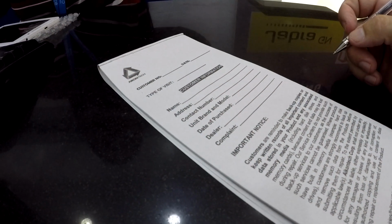Fill this up for the process. Okay, so the way it works here, it's 200 pesos, you said? Yes, it's 200 pesos for it to be evaluated. They're going to take it and their technician's going to look at it and they'll give me a quotation on what they believe the fixed cost is going to be on that. So I have to leave it here for 3 days. So that's stage one of this process.